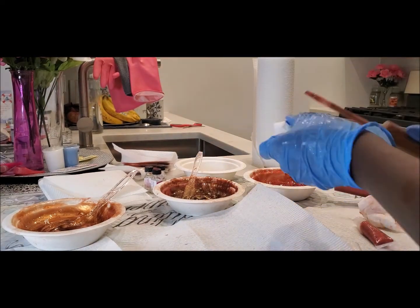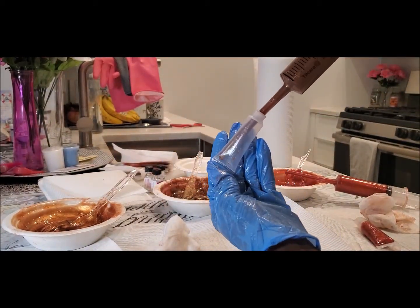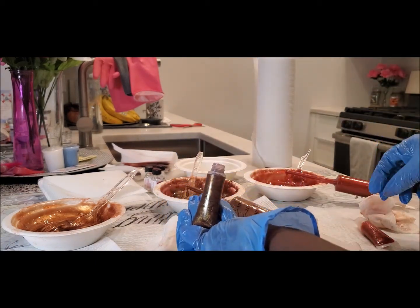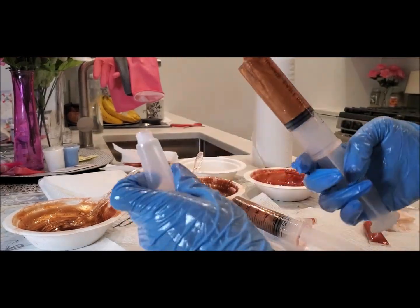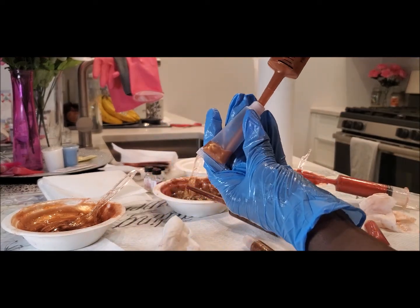I'm just wiping it off. It could get really, really sticky. Yeah, so I'm just going side to side to side to side till I fill it up. Don't fill it all the way up to the top or the stopper will not be able to go on. And this is my last color. There we go.